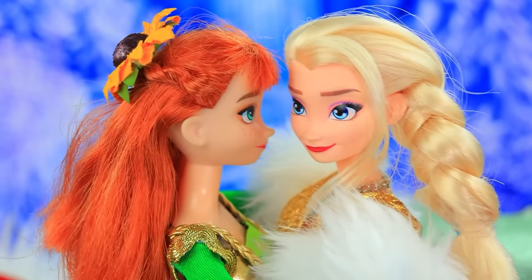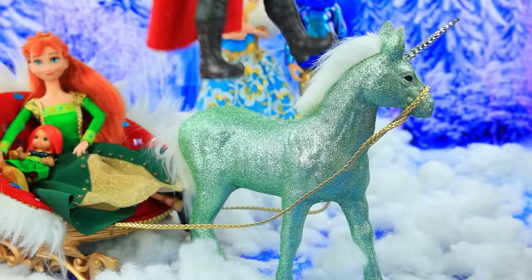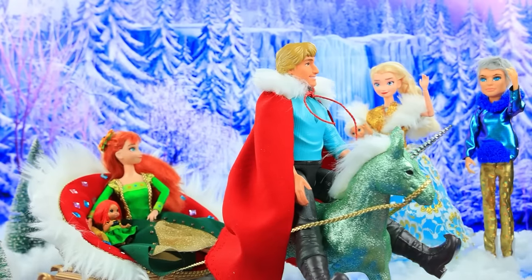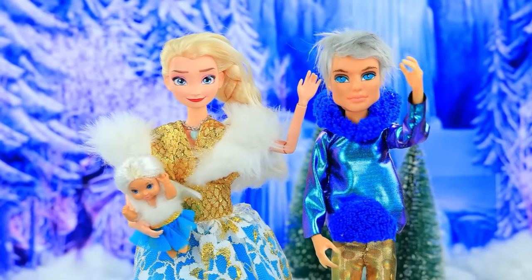Elsa, you are the best. Thanks for everything. Mom put her daughter next to her. Safe travels. Bye. Well, let's go. Whoa! We'll be waiting for you to visit again.